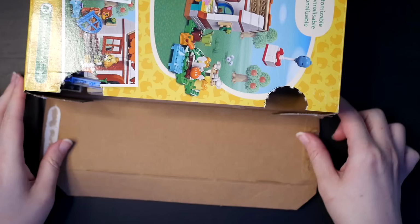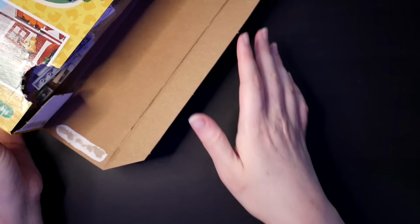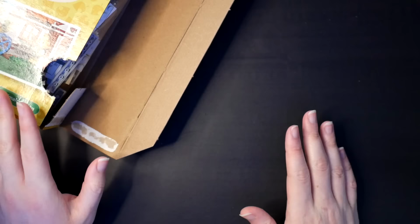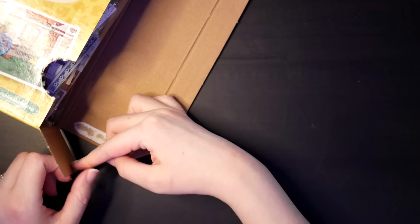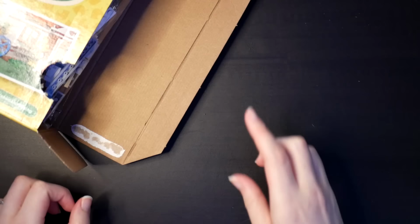I fully was not planning to do another Animal Crossing Lego video for ages. Like, I had no set plans on buying more Lego at all, honestly, until I saw this, and then all patience went out the window, and I was like, yeah, I'm probably not leaving without this in my car.